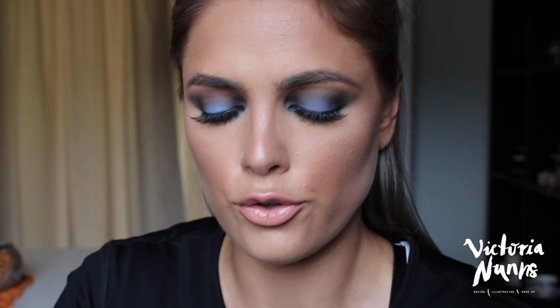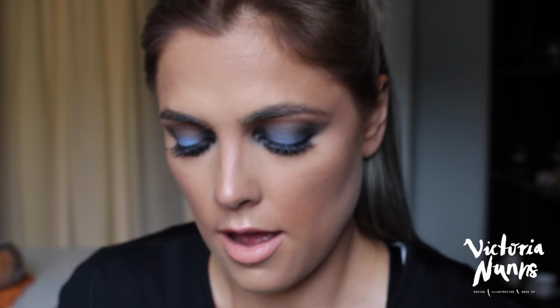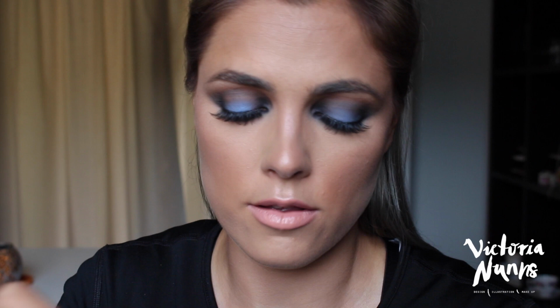Another Urban Decay product I got is the Naked Skin Concealer. I got it in the shade Light Neutral, and I ended up buying the smaller product, so more of a sample size, because I have heard heaps of good things about it, but I didn't want to go buying a full size if I wasn't going to use it. So I did buy the little sample size, and all I can say is that I've been using this every day since I got it, so I'll definitely have to grab the bigger size.